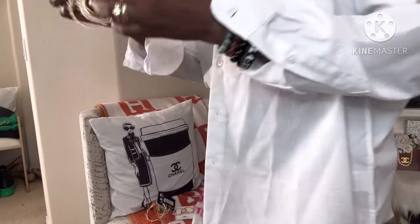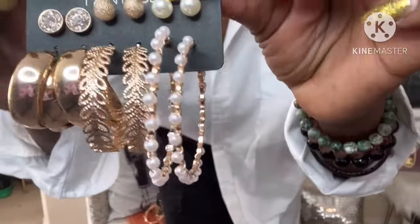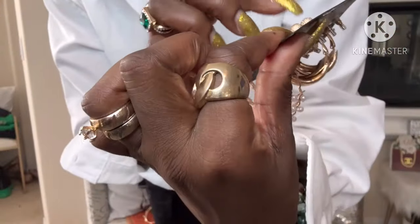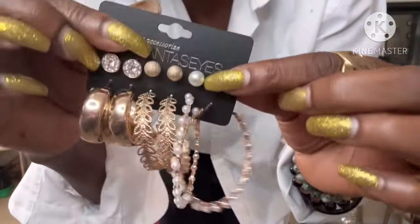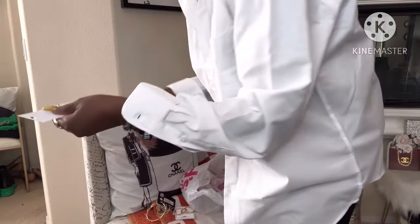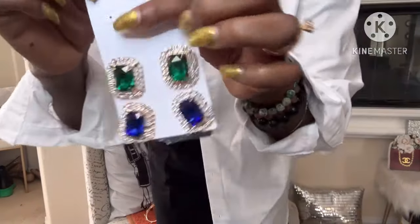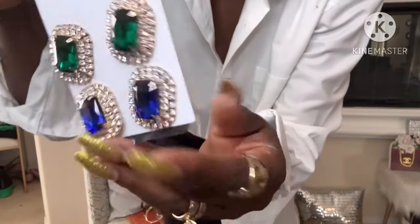So, if you have a Didi's next to you, go to the accessory section. And this is the same Fanta Ice. So I love this chunky one right here. And then that for $5 for the set. You guys know I love me some jewelry. Now this one was marked down. It has a red tag for $4.99.